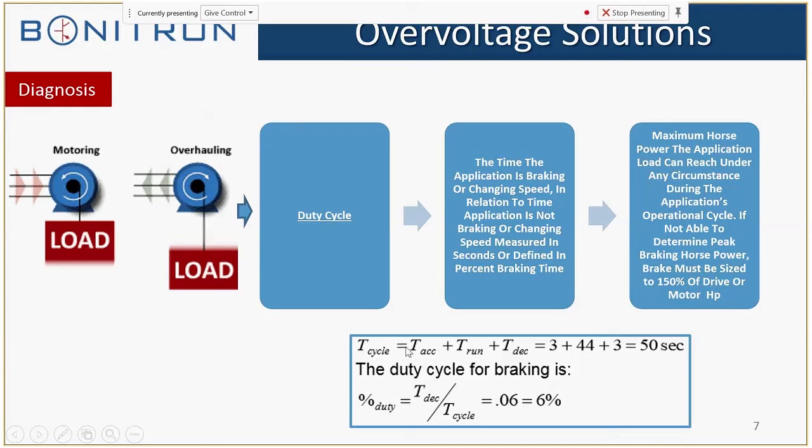So you have your total cycle equals accumulated time, your run time, your decel time. And this is an example. So if you have your 3 seconds here, that's 50 seconds total there. Then you're going to get your percent duty from your decel time divided by your total cycle time, and that's going to get you a 6% duty cycle.